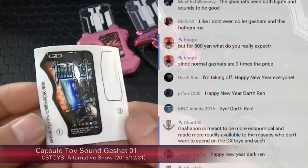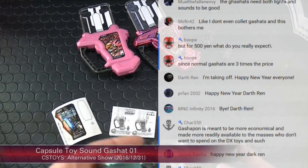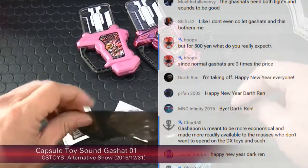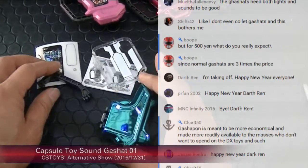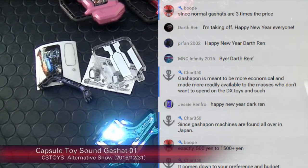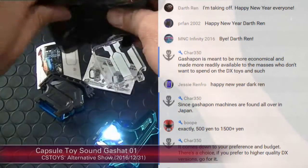All right. Turtle Quest sticker. Oh yeah, this is the rare version now. Shiny. Oh wow. See that? Okay.